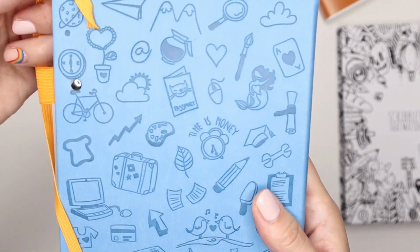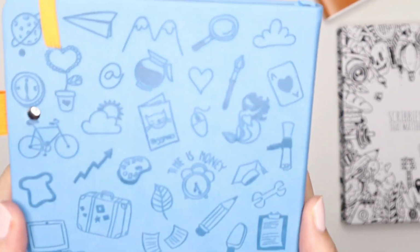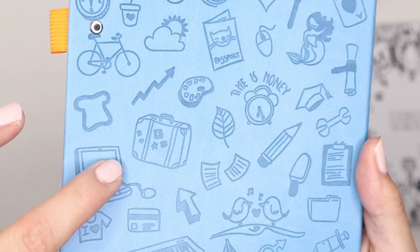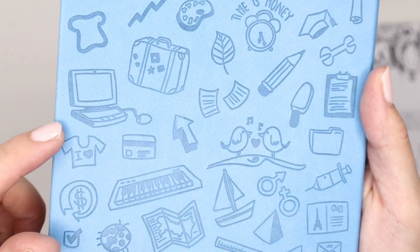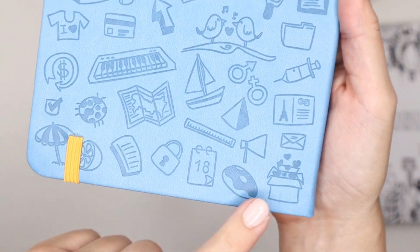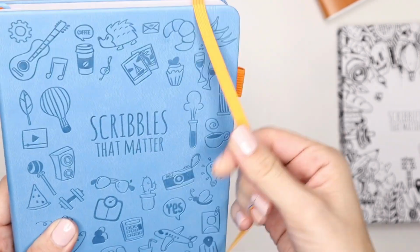And then this is the back. So I'm going to put the rubber band back. And look at that up close. You have planets, I love the little suitcase. There's a computer, keyboard, a ladybug. So cute. Box full of hearts. This is really adorable.